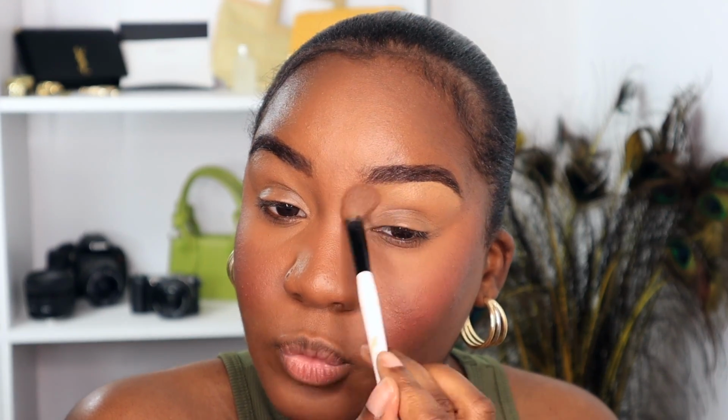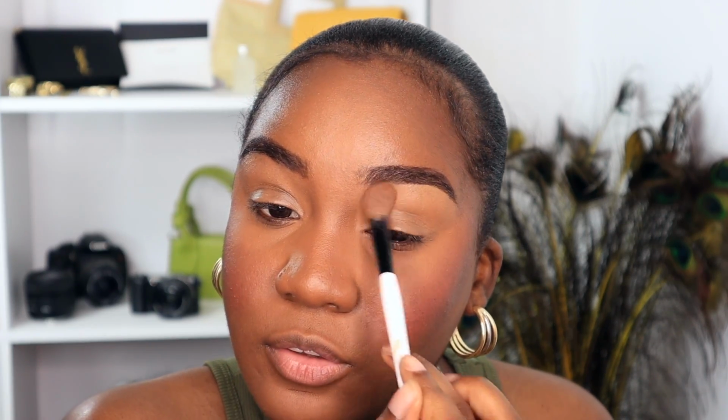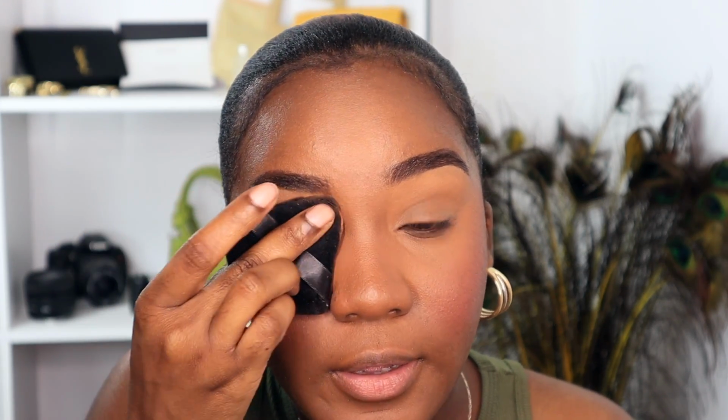And the reason I kind of skipped to doing my brows is because we want to also set underneath the brows with powder. And to do that, I usually like to use my bronzer to add a bit of color to my eyelids. So I just want to make sure that the brows are out of the way. And then again with that powder, I'm just going to go over this to set it. And then you just want to set your under eye and right underneath your brows, just like that.